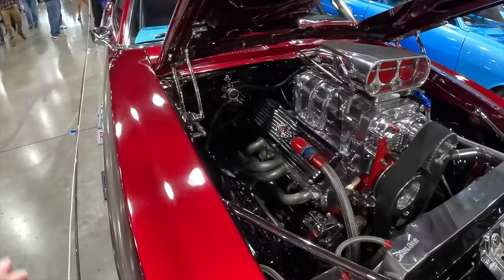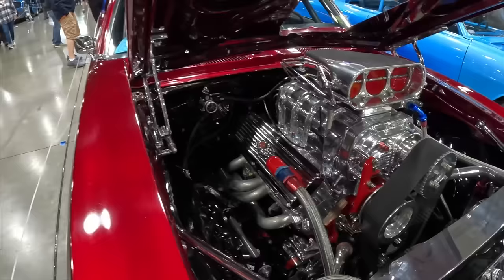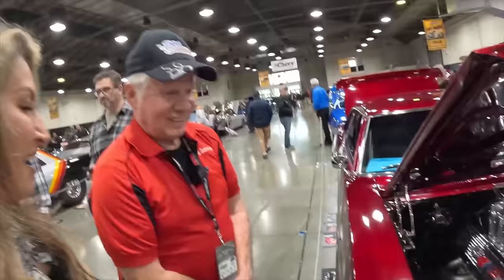Now you've got a supercharger and a 671, I'm guessing? Yes, very good. It's the same engine, but it definitely does not look like the same engine as it did when you were in high school. Yeah, it's a little changed. Gotta love the blower motors, everybody, and it's brilliant. Done so well. Hey, Rod, I appreciate this.